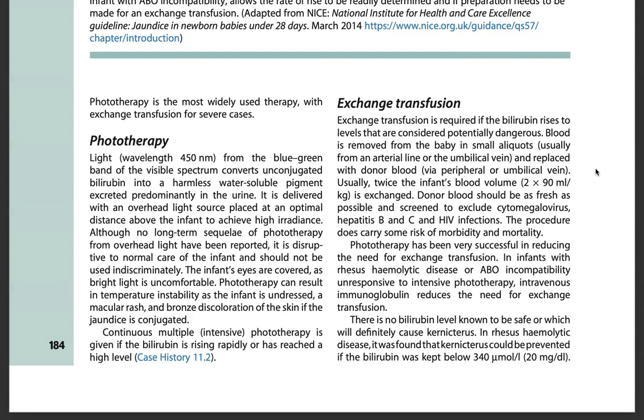Usually twice the infant's blood volume, 2 into 90 ml per kg, is exchanged. Donor blood should be as fresh as possible, screened to exclude cytomegalovirus, Hep B, C, and HIV infections. The procedure does carry some risk of morbidity and mortality.